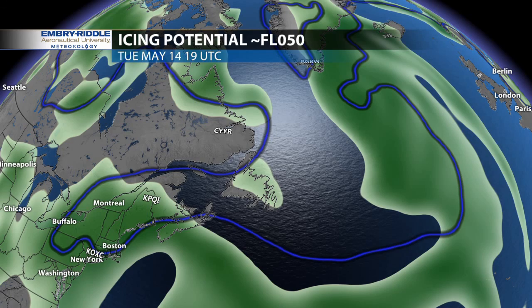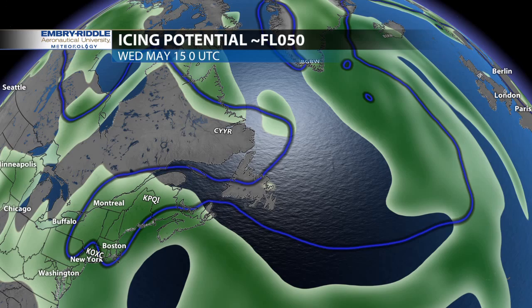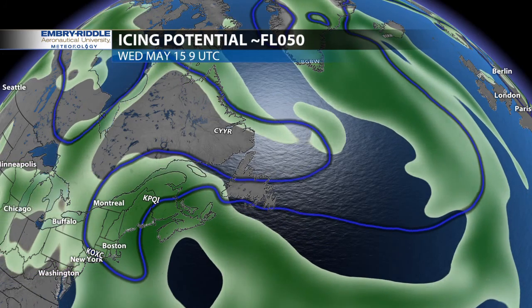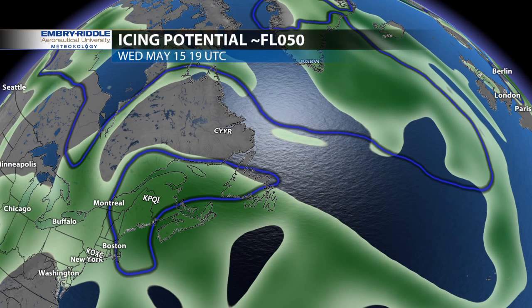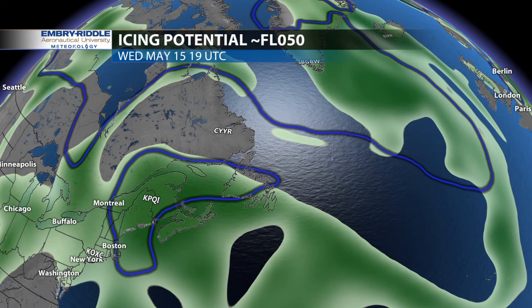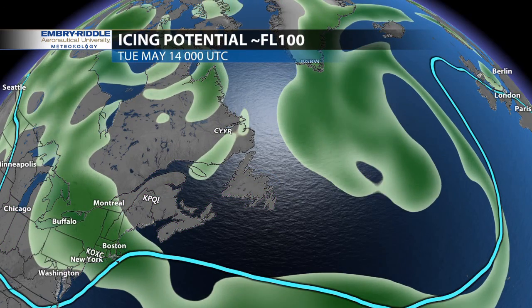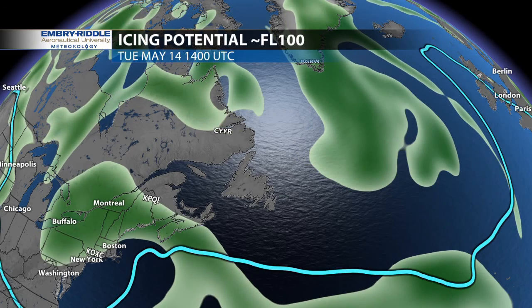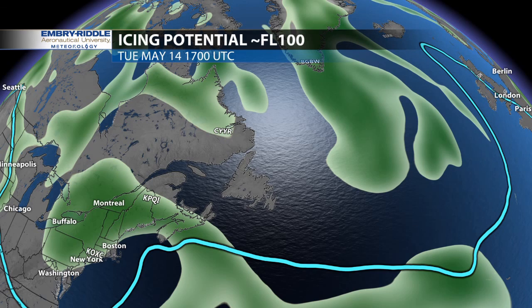And then for Wednesday, we see that there's moisture that begins to move into southern Greenland, starting at 0Z on Wednesday. Also some moisture moving just along the route of flight between Goose Island and southern Greenland. And this will, at least the icing potential in Greenland will remain throughout Wednesday afternoon. At 10,000 feet, we're still concerned about the icing conditions here in the New England area, going from Oxford to Presque Isle.